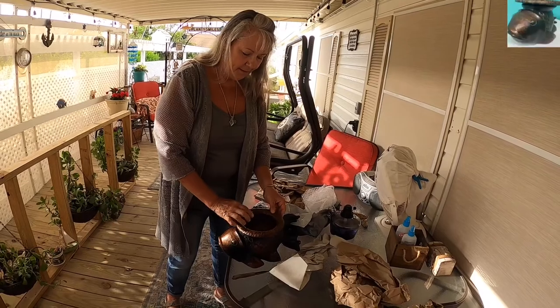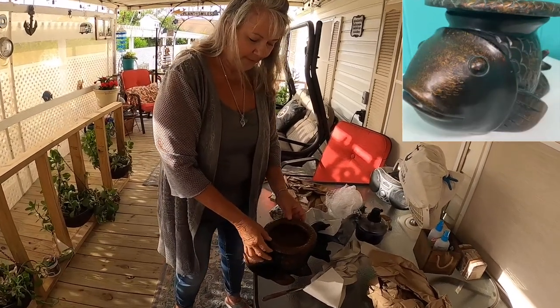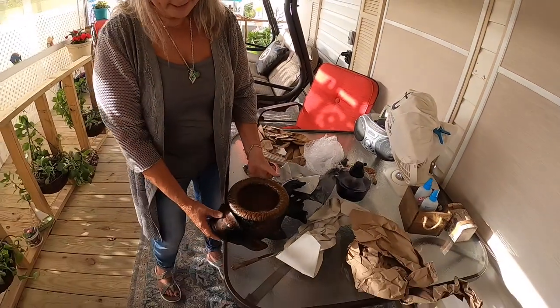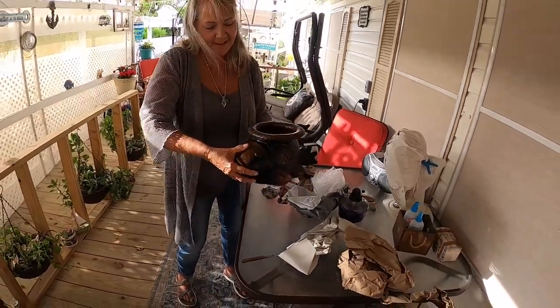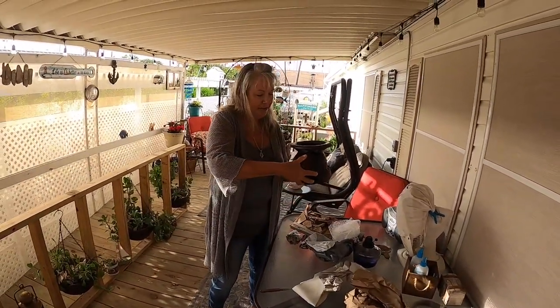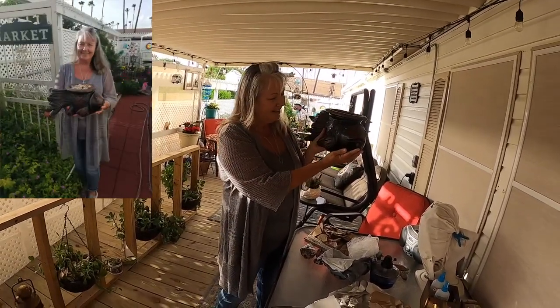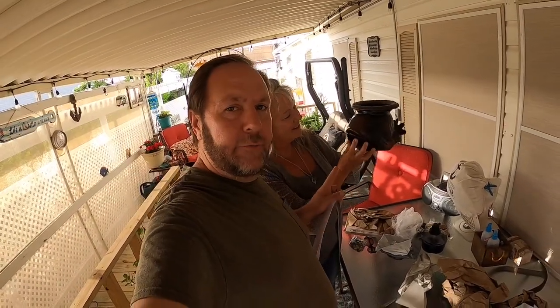So you can put it on top. The way they had it was little with the rocks poured around there, or you put a candle down there or something like that. So look at this. Oh my gosh, I love it. Thank you guys so much, and thank you, honey, for buying it. You're welcome. All right, so that's what we got. That's what I got her, another fish.